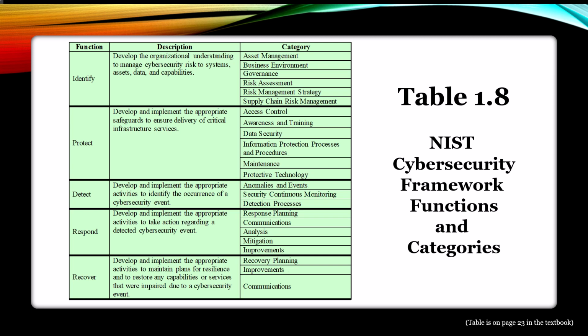There are 23 categories and 106 subcategories. The 5 main functions provide a high-level view of the elements that compose risk management to the organization. All of them fall within these 5 main functions.